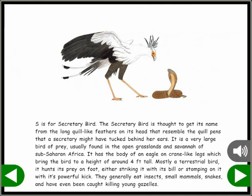S is for secretary bird. The secretary bird is thought to get its name from the long, quill-like feathers on its head that resemble the quill pens that a secretary might have tucked behind her ears. It is a very large bird of prey, usually found in the open grasslands and savanna of sub-Saharan Africa. It has the body of an eagle on crane-like legs, which bring the bird to a height of around 4 feet tall. Mostly a terrestrial bird, it hunts its prey on foot, either striking it with its bill or stomping on it with its powerful kick. They generally eat insects, small mammals, snakes, and have even been caught killing young gazelles.